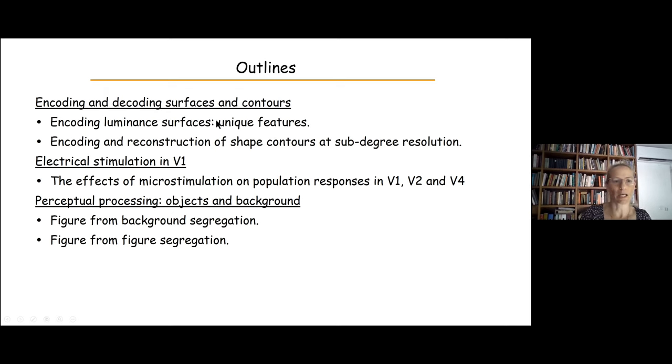So the outline of my talk today will refer to the tasks of the visual system, and I'll go along the lines that I have just mentioned. I'll start with encoding and decoding of surfaces and contours. And then I would like to show you that luminance surfaces hold some unique features, and I'll speak about encoding and reconstruction of shape contours at some degree resolution. Then the second topic will be on electrical stimulation in the primary visual cortex. Recently, our lab became interested in artificial vision.